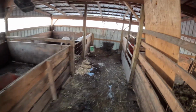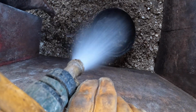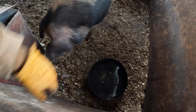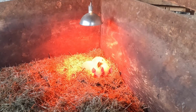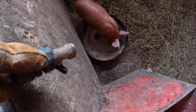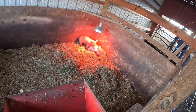In to see the piggers. Well, hello, Red. How are you? Hi, Red. She's reaching for the feed. Hi, little ones. You're all cozied up in the cold. Billy's eating. Hey, Billy. You got a lot of frozen stuff in there. Don't be afraid of me.